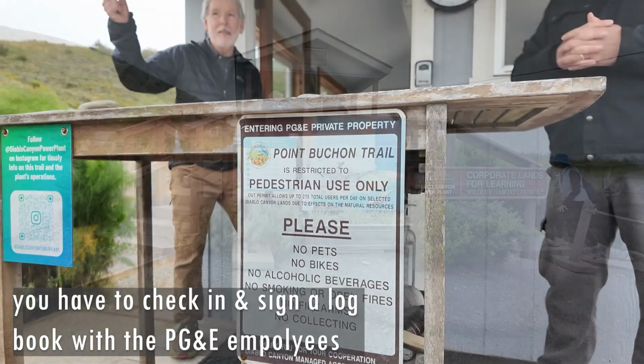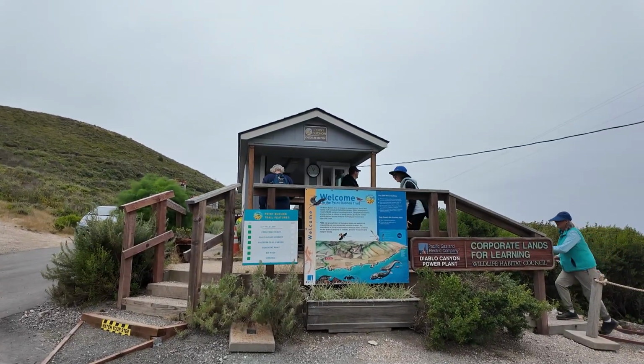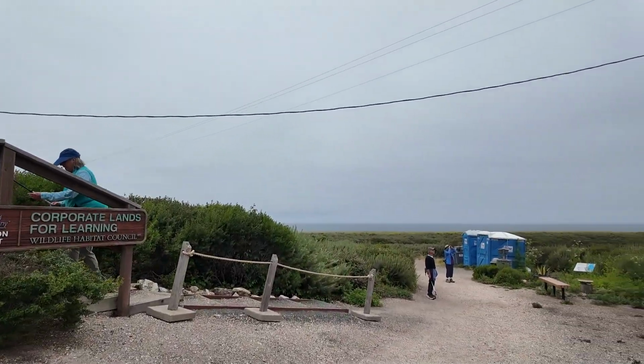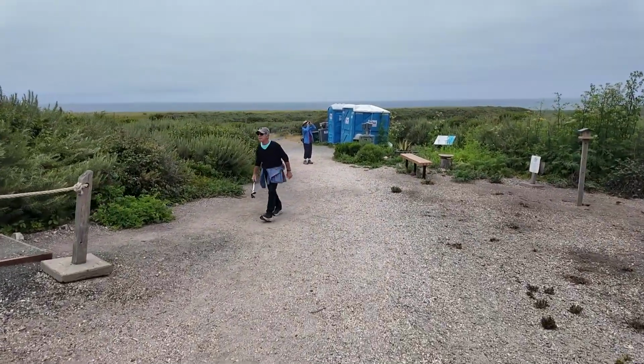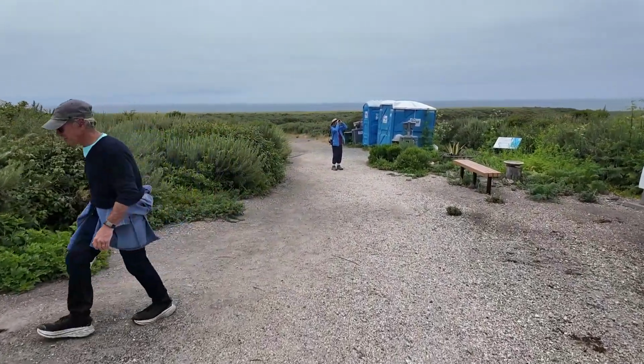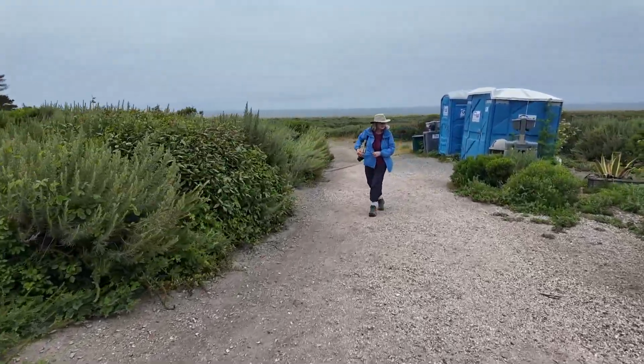Okay. So this is where you check in. You check in here, and then we start down the trail. We got our little picture of our map. We know where we're headed. And we got about 2.5 miles to go out and then back.